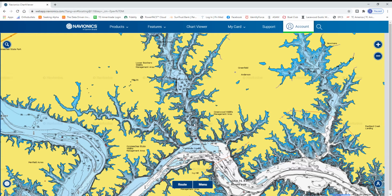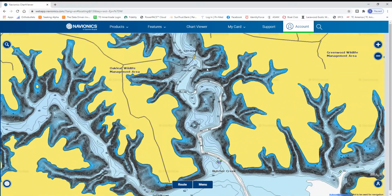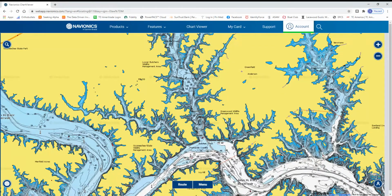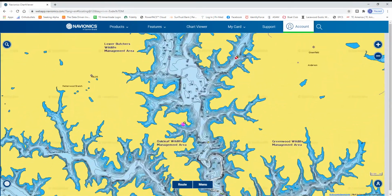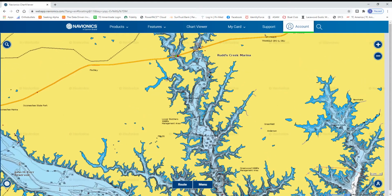But I've chased fish now with the forward-facing sonar. I've chased a fish 300 yards in the matter of 2 minutes, trolling on high and can't even keep up with them, especially in the fall time. But anyways, getting back to what we were talking about, we're looking for deep water, big creek arm, high population of fish.